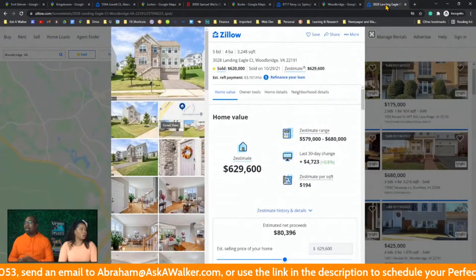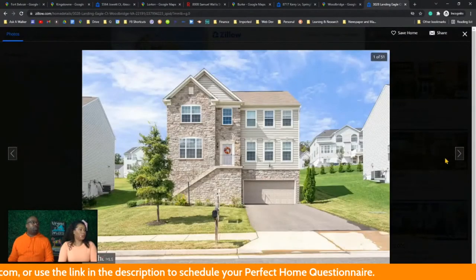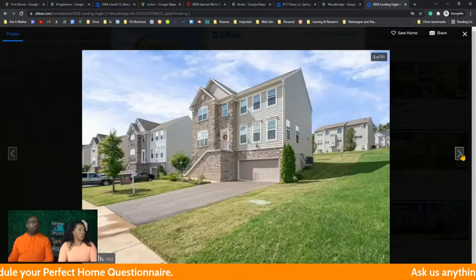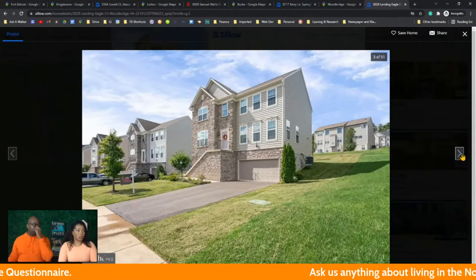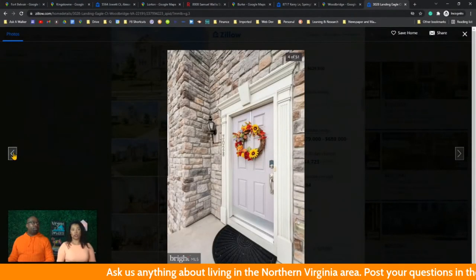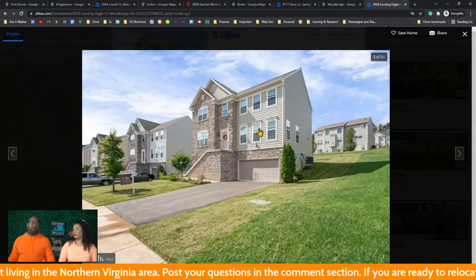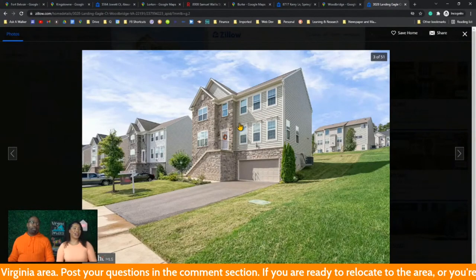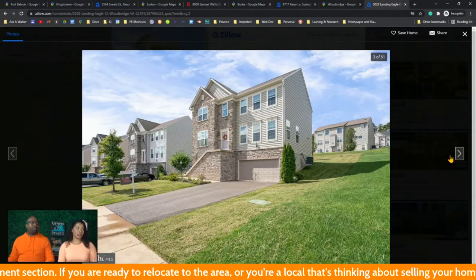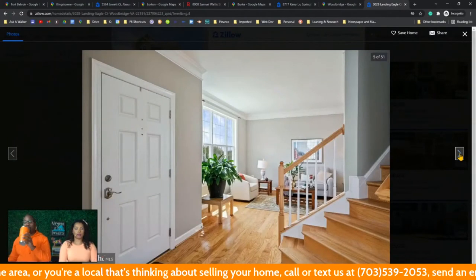So this is a property in the Woodbridge area. This is in Eagles Point, and it sold for $620,000. This is newer construction; the home was built in 2016. So you're going to get something a little bit newer for the same price as what we saw for a home that's 30 or 40 years old in Springfield. Also, what's funny about these, because we live in Kingstowne where our houses are smaller, this looks like two townhouses right next to each other. Those are really tall. In this particular subdivision, that's the way the homes are built, so they look like really massive townhouses.